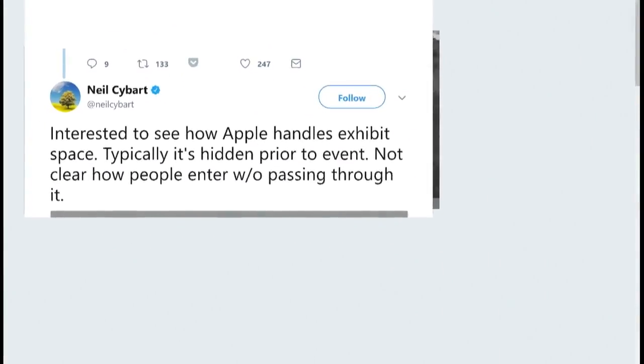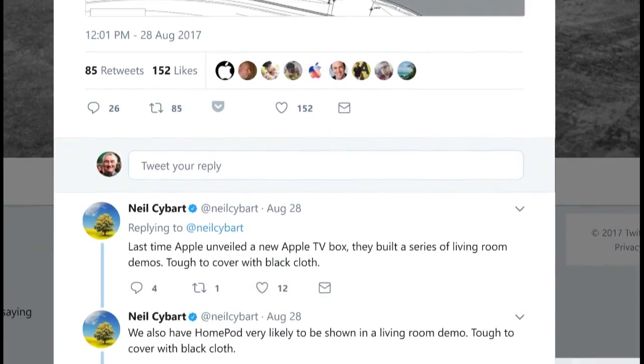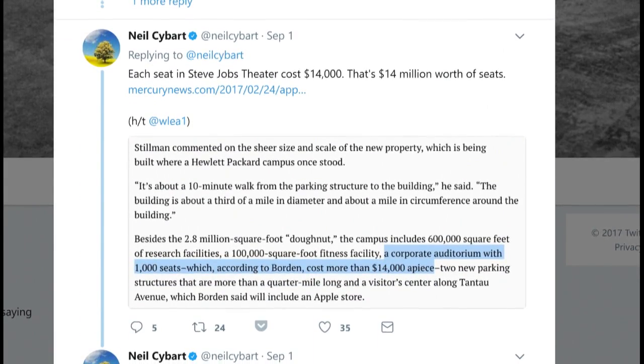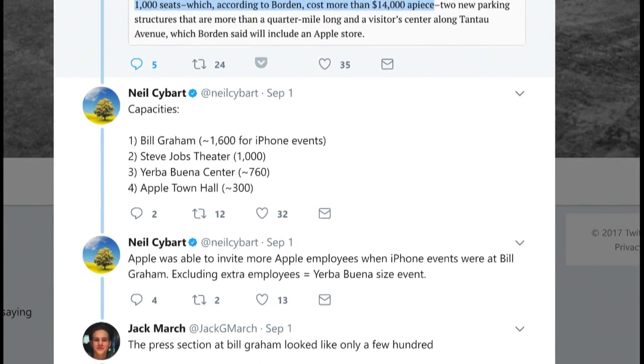He also says some other things, quotes the San Jose Mercury News in an interview that the theater costs $14,000 a seat, according to somebody, Borden. That there's also 1,000 seats, it says clearly on the plans here, compared to 1,600 at Bill Graham for iPhone events, but much bigger than Yerba Buena Center, 760, and Apple Town Hall, 300.